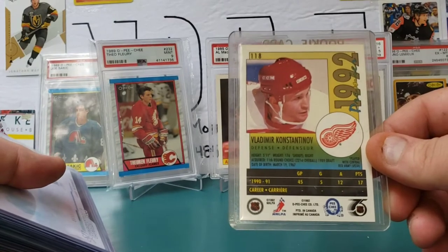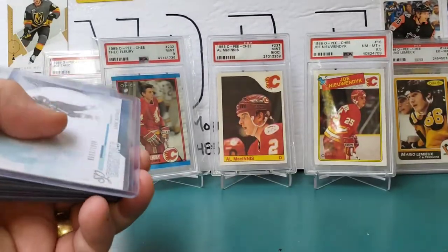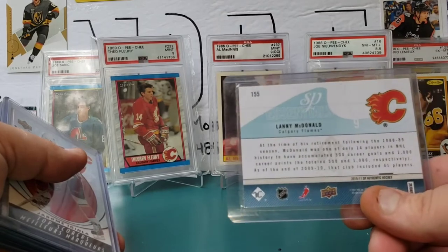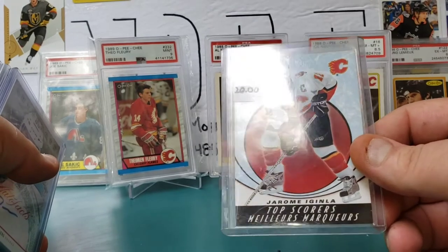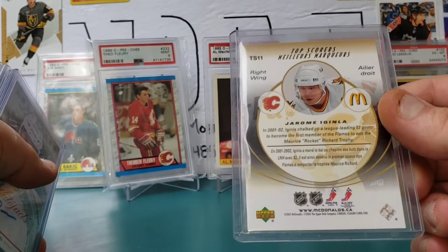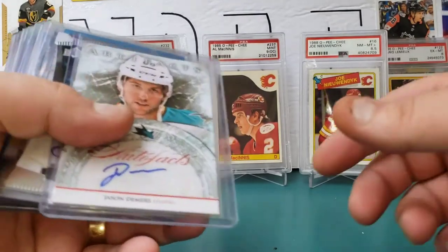That is really cool. That's nostalgic right there. From the years Detroit was just turning into a beast of a team back then. We've got an SP Essentials of Lanny McDonald, 693 of 1999. SP Essentials, Lanny, that's very cool as well. Got a Jerome Iginla, Top Scorers. I'm just kind of checking it out here. 2005, McDonald's, okay. There you go, McDonald's, very cool. That'll go in my Flames binder.